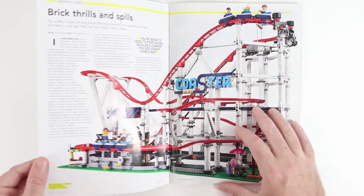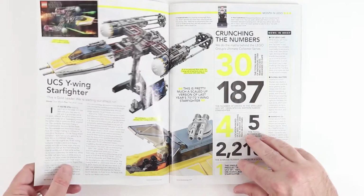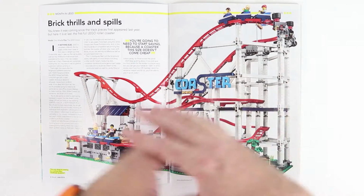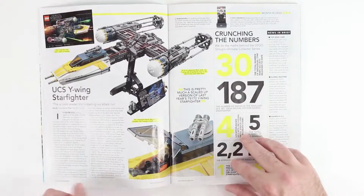We've got some letters from readers, an entire article about the new roller coaster. I have a lot of friends who love this kind of stuff, particularly my friend Ben. He builds carnival theme park kind of setup at conventions, and he was really excited to get this. I think he built it in one day.